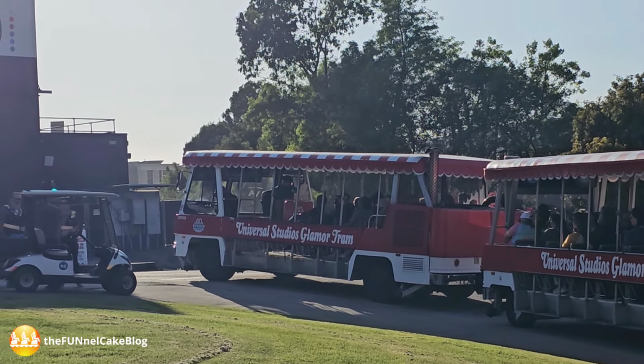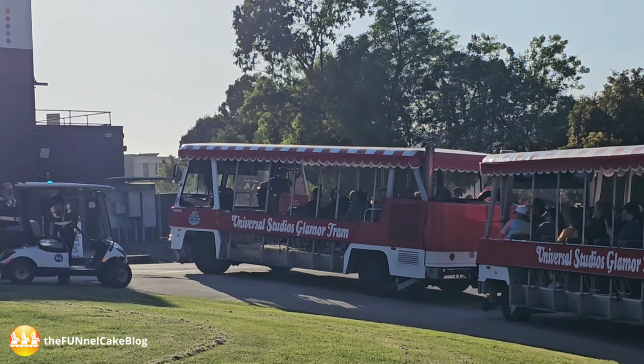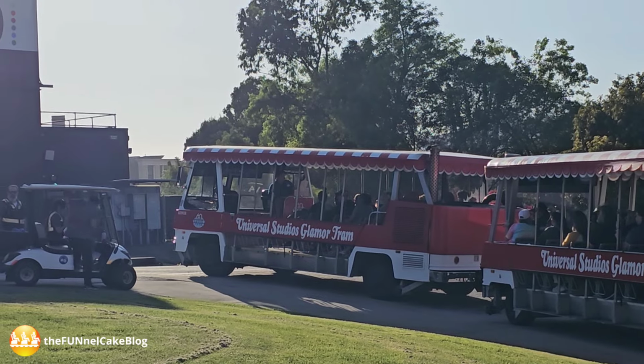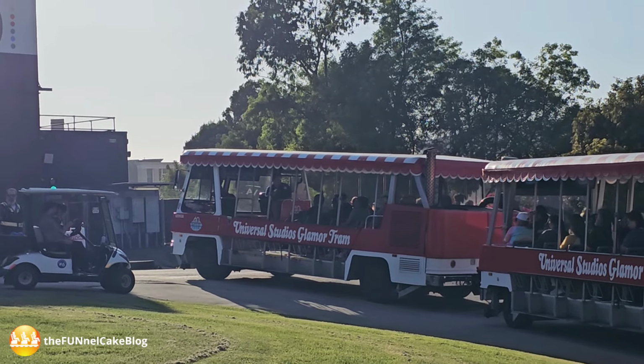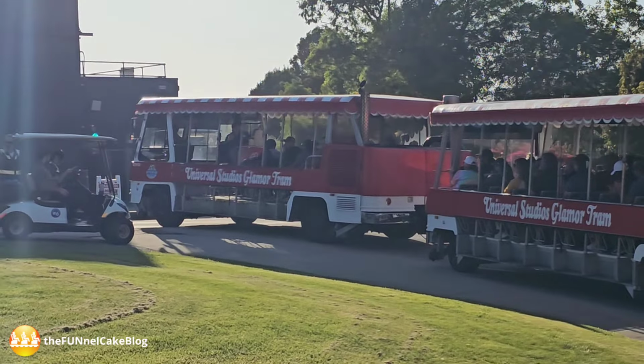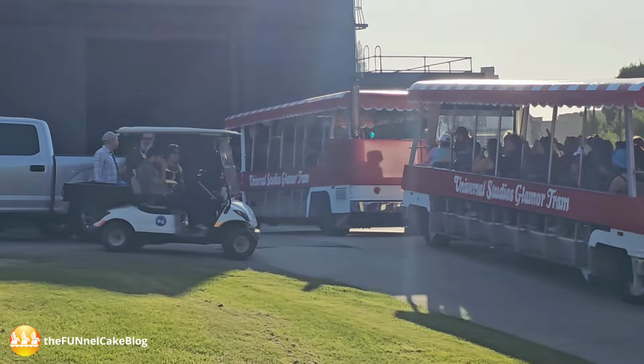So we're going to head on in. As you can see, there are some signs that say filming in progress. And wherever there's filming on the lot, you'll see a lot of signs that say filming in progress. Sometimes we have to go into a quiet zone because there is active filming, and they don't want this tram tour to interrupt the filming on the lot. So we're going to head on in, take a look around. Pretty exciting.